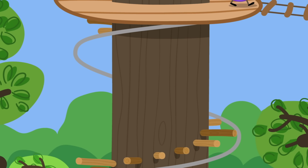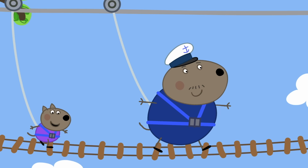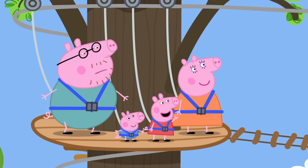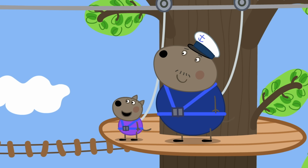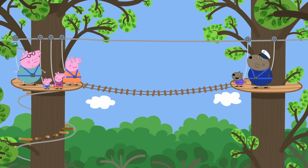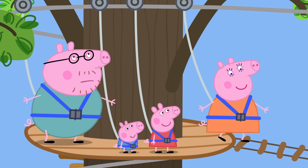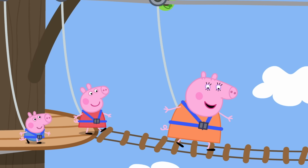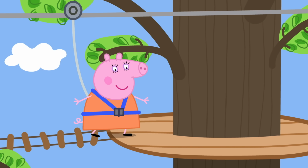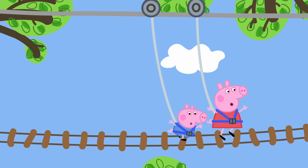The steps are going high into the treetops. Here is the wobbly bridge. Danny Dog and his daddy are crossing it. Hello, Danny. Hello, Peppa. Wow, we are so high up. Brilliant, isn't it? As long as I don't look down, I should be fine. Ooh, this bridge is wobbly. That's why it's called the Wobbly Bridge. You're doing great. Wibble wobble, wibble wobble.